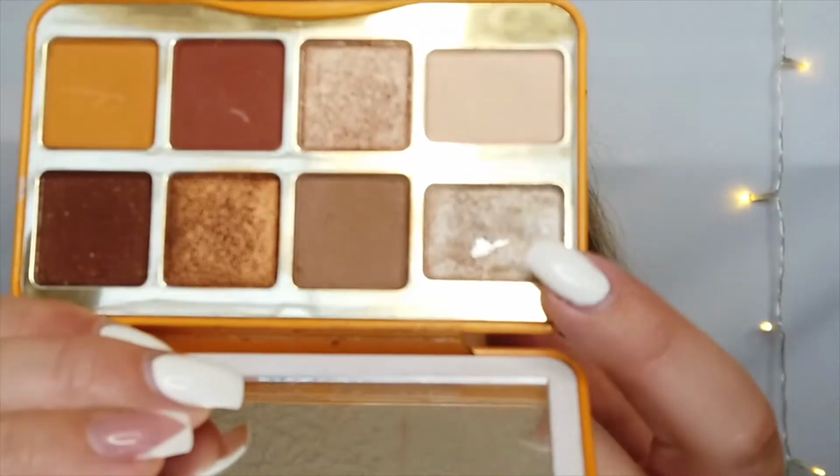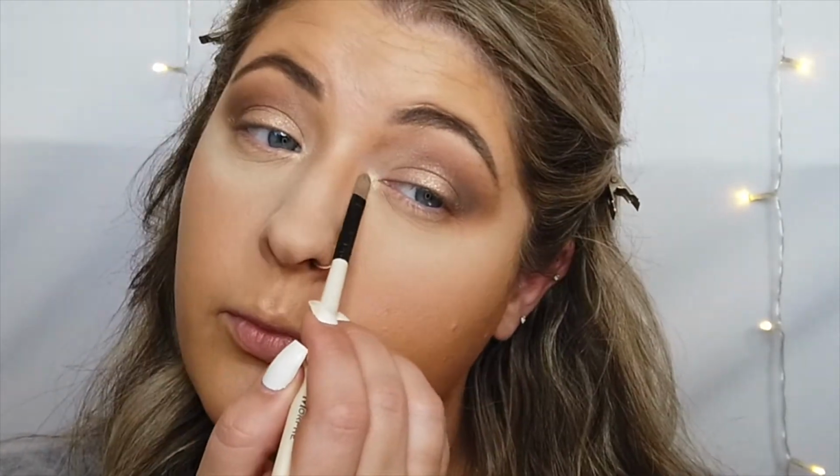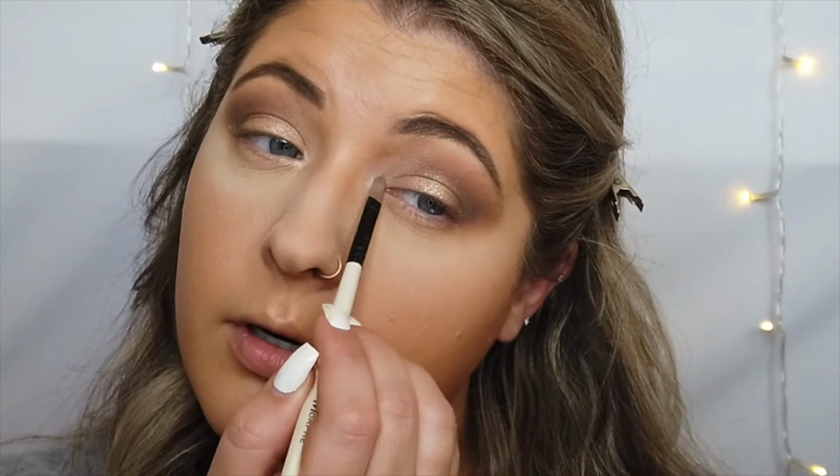Then I'm going to take my Too Faced Hot Buttered Rum palette, and I'm going to jump into that really bright white shimmery shade in the palette called Whipped Cream. I'm going to pop that right on the inner corner, right over top of that eye brightener crayon, and really, really brighten up that inner corner. Boom. Just like that. Super duper pretty. So I think I'm going to leave the eyes there. I don't think I'm going to do any under eye smoke or anything like that.